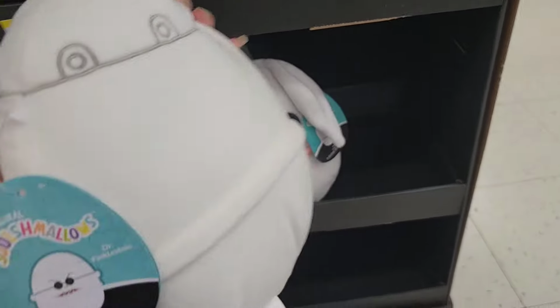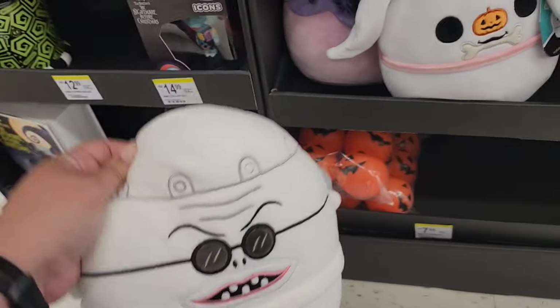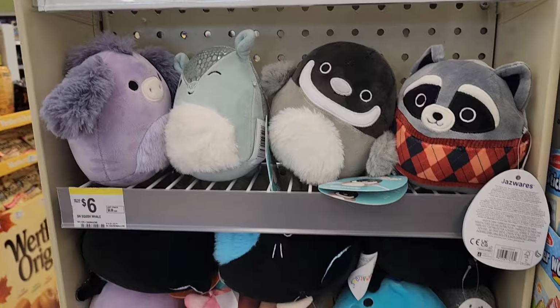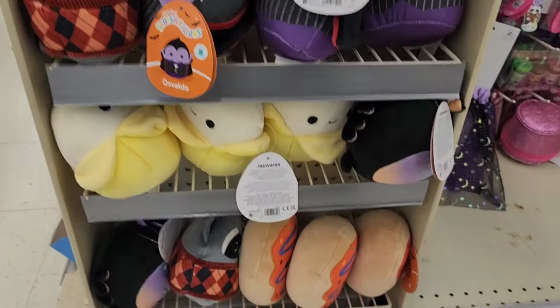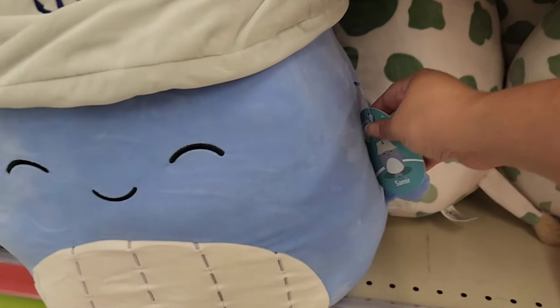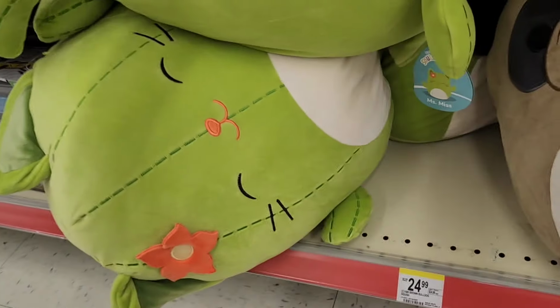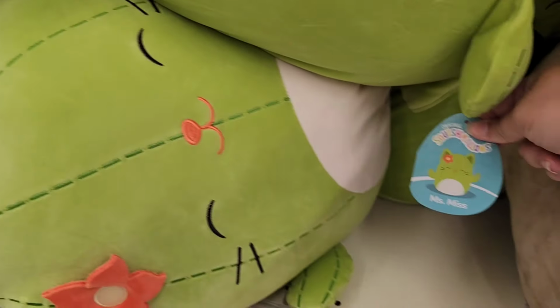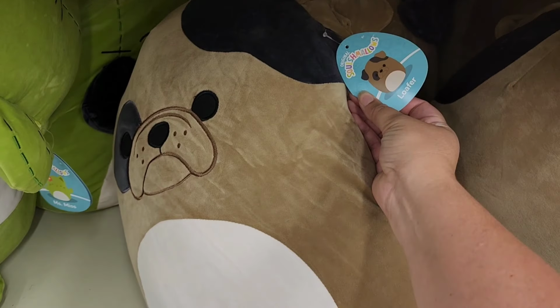I went to a different town in hopes that I would finally find some of the things that I keep missing out on. And I actually did get really lucky and find some things that I've been searching for a while. Since Walgreens has finally marked down their old Squishmallows that have been sitting on the shelf for months, they have finally made space for some new things.